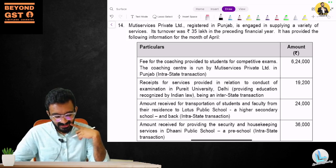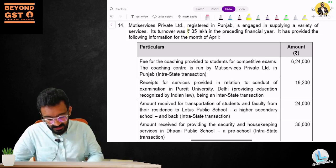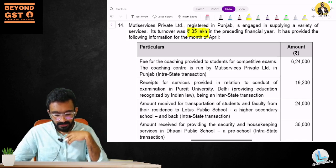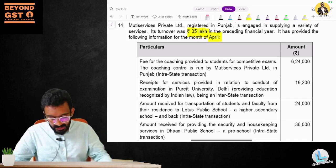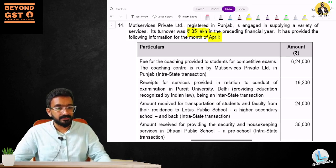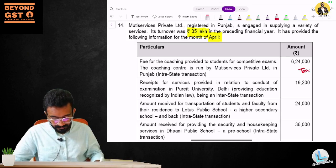registered in Punjab is engaged in supply of a variety of services. Turnover is 35 lakhs in the preceding financial year, which means that the turnover exceeds the threshold limit in the preceding financial year. It provided the following information for the month of April. A fee for coaching provided to students for competitive exams. The coaching center is run by Multi-Services Private Limited in Punjab. Is it taxable or exempt? Private tuition. It is taxable.